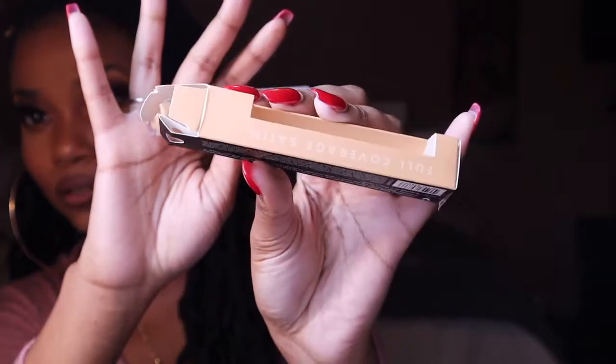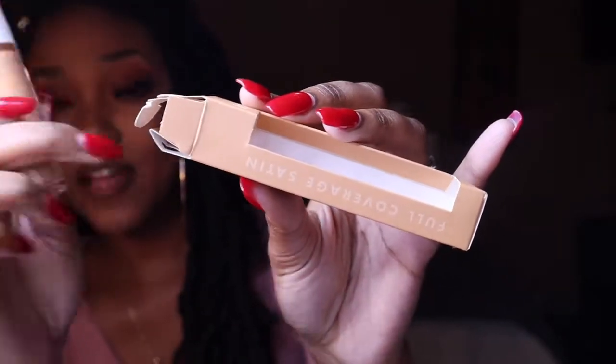Okay. This is what the packaging looked like, and this is what the bottle looks like. And this is in full coverage satin. This is the Hydrating Camo Concealer Satin Finish. She is cute.